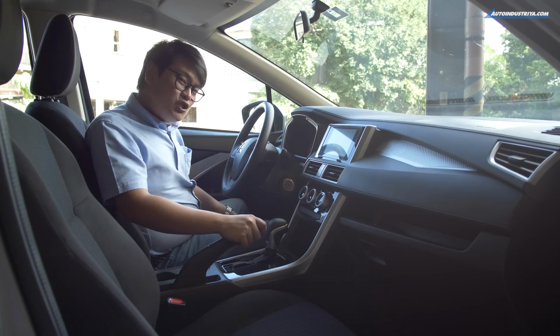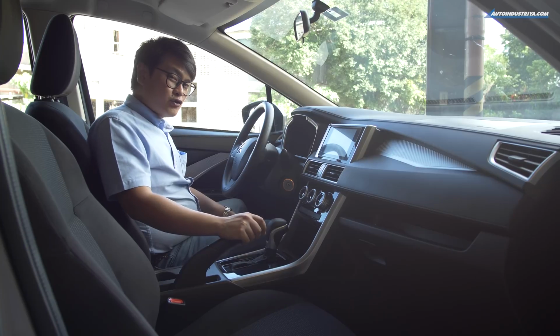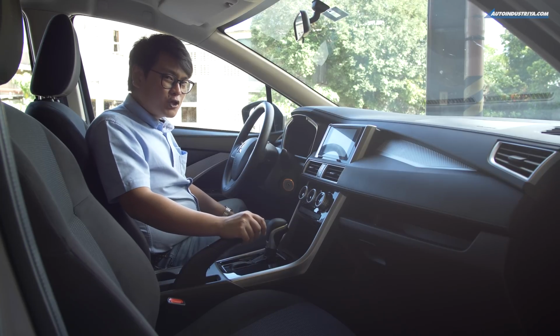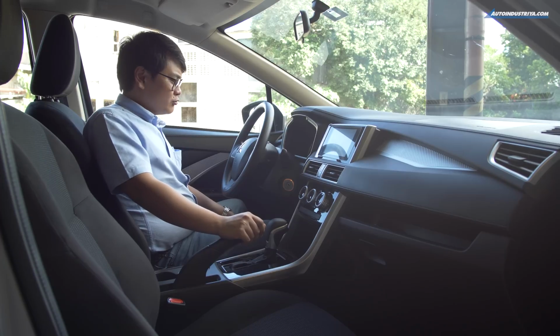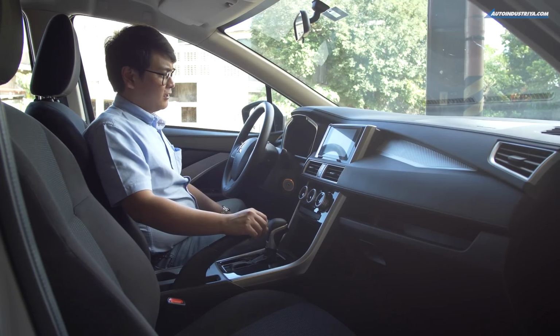Now, we've tried out the GLS before, so you'd expect this entry-level GLX to be much more bare inside, and actually that's not the case at all. They actually kept a lot of things in here.